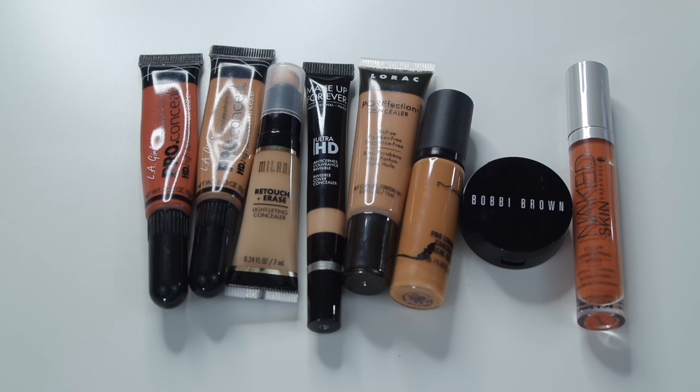Then I have my MAC Pro Longwear Concealer, which I've been saying I am going to keep in there because that is also almost done, so I kind of want to get through with it. I have my Bobbi Brown Corrector. That is almost done. I've already hit pan, so I'm going to keep that in the rotation as well.